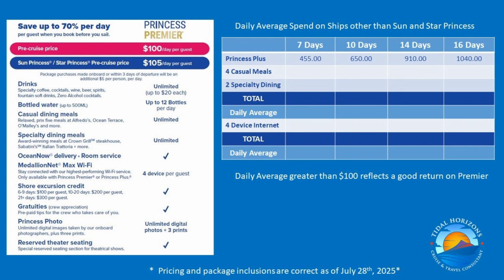First, we'll input our Princess Plus cost because we know at this stage that Plus is at a minimum what we're going to take on the cruise.